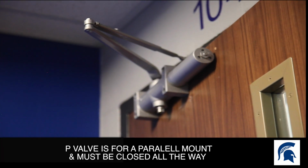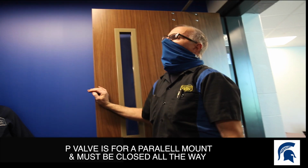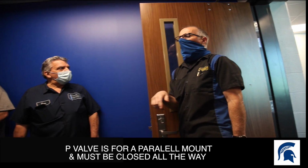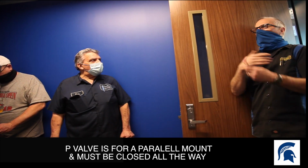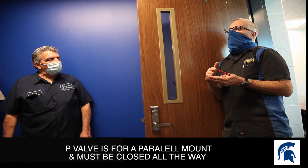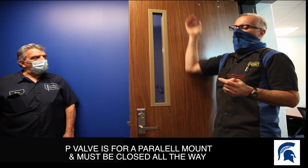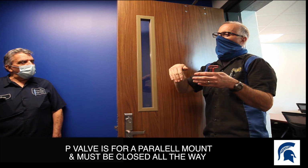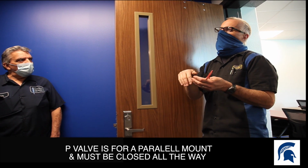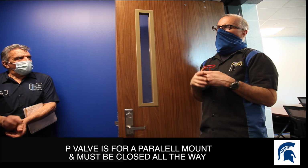What does that P do? So P valve is for a parallel mount. When you have a push side closer, that P valve needs to be closed all the way. Reason being is the way the arm travels is a shorter distance in a parallel than it is in a standard mount, which is what this is, or pull side. And so it closes off part of the path and reroutes it so that your adjustments stay right, because you have a shorter arm travel.